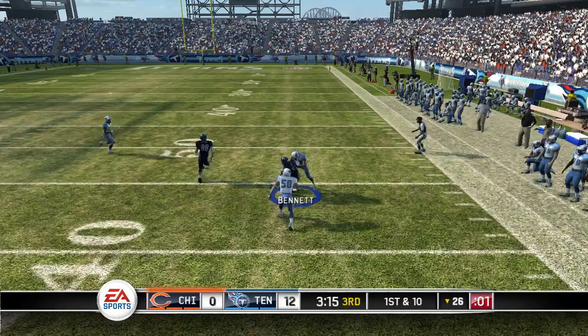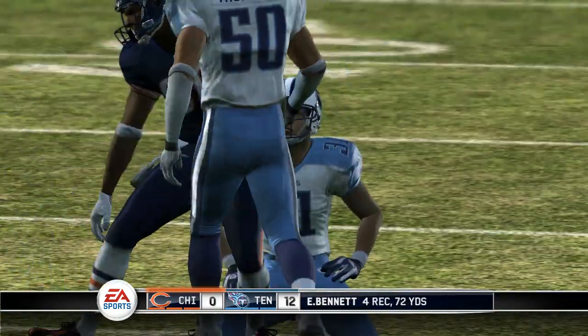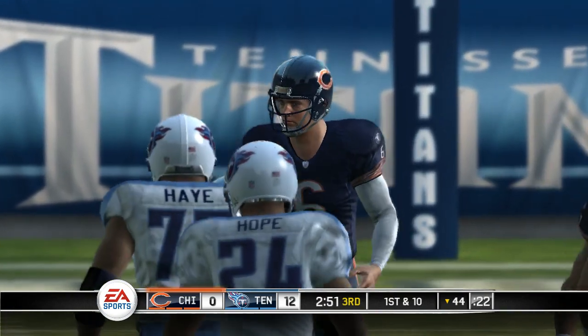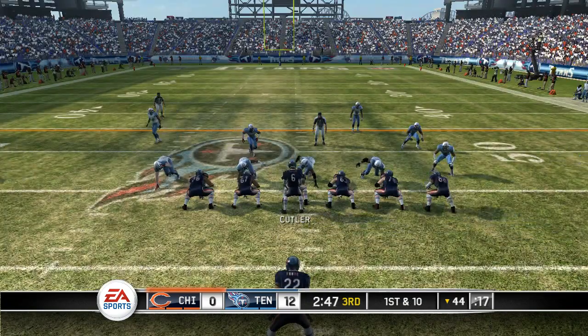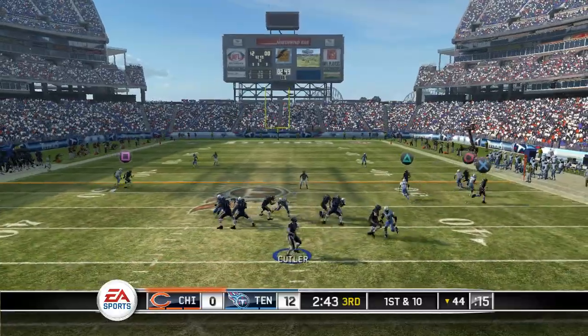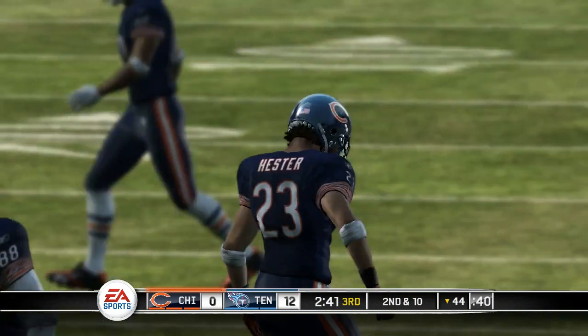All kinds of pressure. Leaping catch. There we go. So much the key to football. You talk all the time about you have to establish the run. Well, there you see why. You establish the run, and then you come with the play-action pass. Just so hard to defend. Short throw to the right. Devin Hester was the intended receiver on the play.